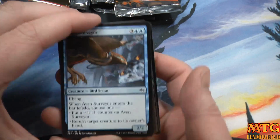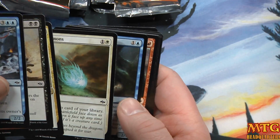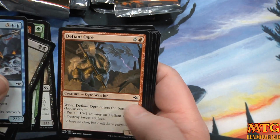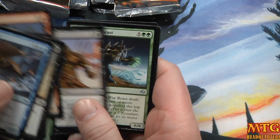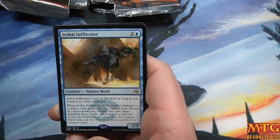This, I think, is one of the most powerful commons in the set. Aven Surveyor. Not like Gray Merchant powerful, but very, very strong. We have a Battle Brawler, Ashcloud Phoenix, Abzan Beastmaster, and a Jeskai Infiltrator.